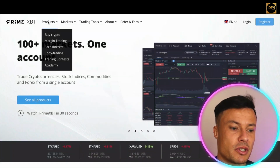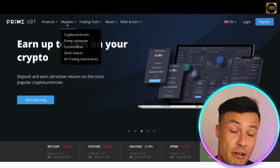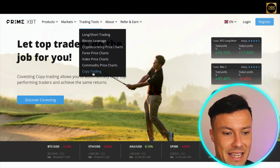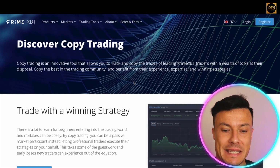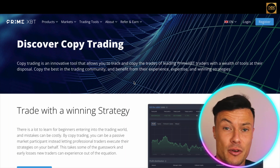Now, looking at the top, you can see all the list of the products available. There's an academy, so you can improve your trading, learning from other people. You can see all the different markets available here, and we're going to look at the trading tools and come down here to where it says copy trading. So I've already mentioned a little bit about copy trading, but copy trading is an innovative tool that allows you to track and copy trades of leading Primexbt traders with a wealth of tools at their disposal, copy the best in the trading community, and benefit from the experience, expertise, and winning strategies.